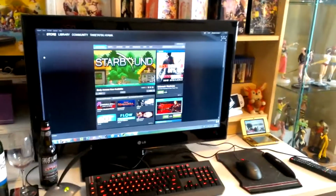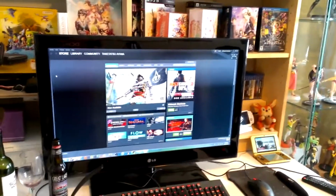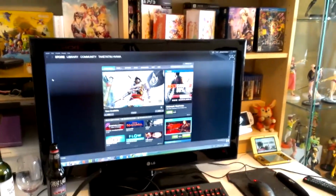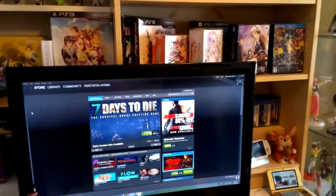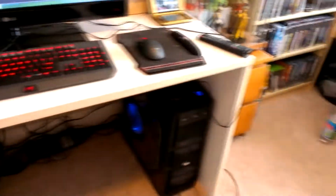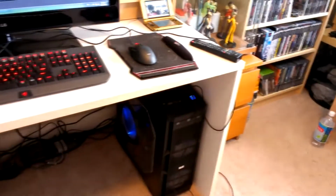My screen is just a 32-inch LG TV. I do not use a computer monitor. And then the second screen, of course, is the 60-inch over there for watching anime and whatnot. And then below I have a trash can, more drawers for supplies and such. My PC is down there.